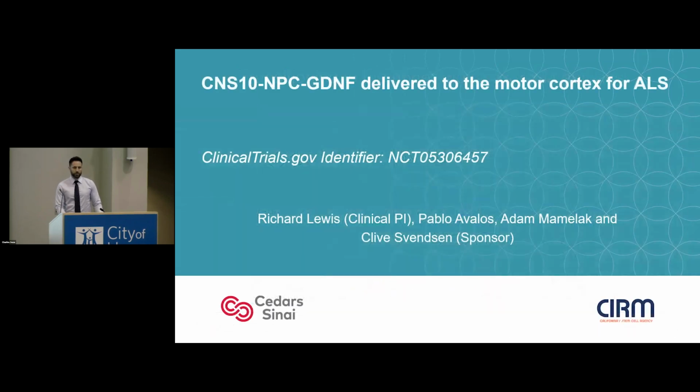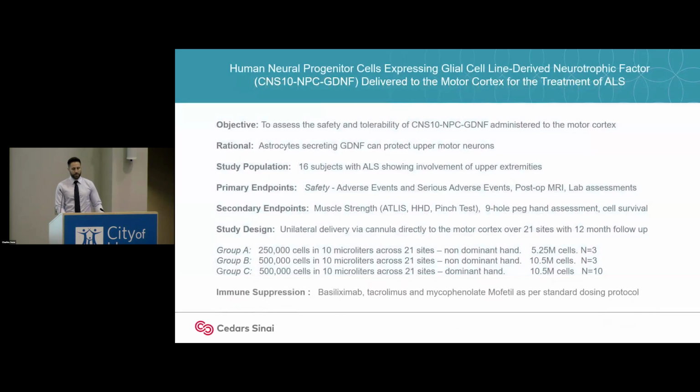We don't have results, so I won't delve too much into detail, but it's a similar design where we're only treating one side of the motor cortex, just targeting the hand and arm region. Our primary endpoint is also safety, and we're measuring the strength, but we're also doing some assessments to test dexterity, which is the 9-hole peg test.